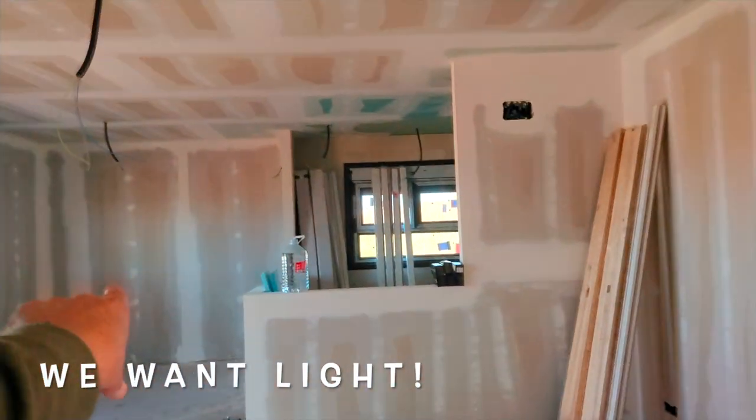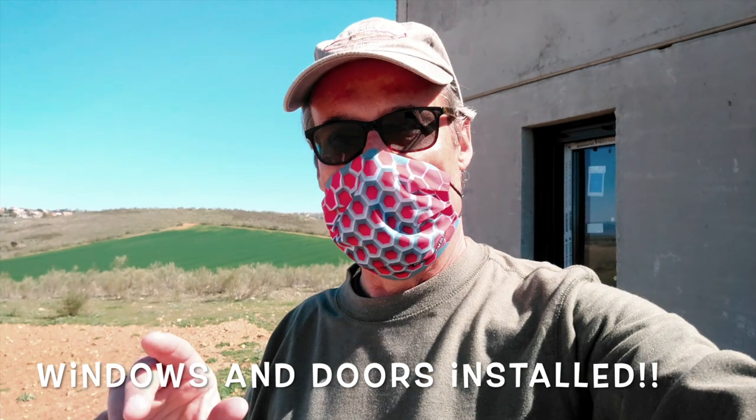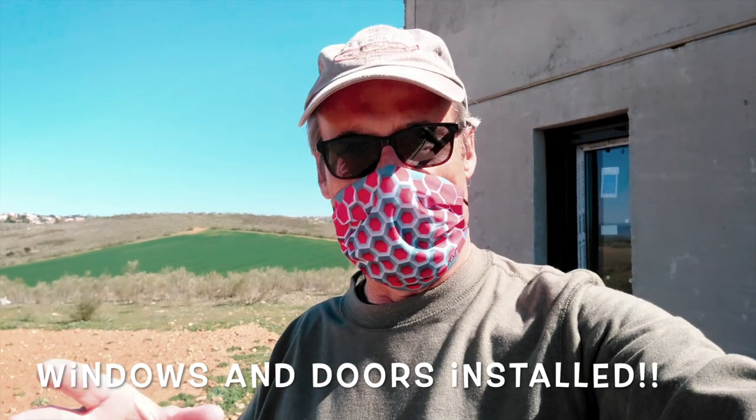Living room, dining room, kitchen. They should be done in about 4 to 6 weeks. That doesn't mean we can move in, but we'll be very close.